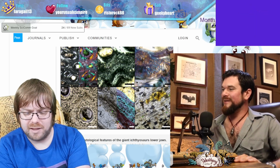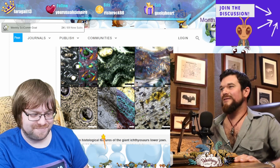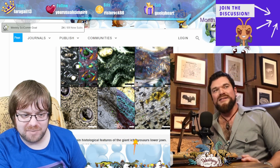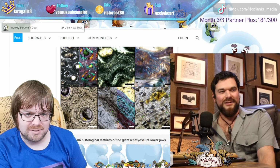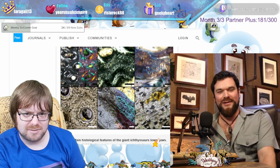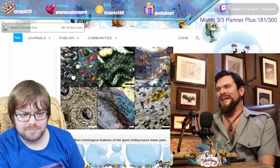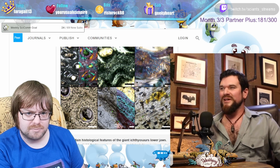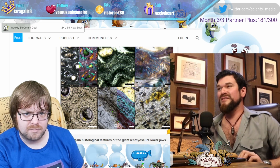So do you think that this kind of paper will help normalize doing something like this? It's another brick in the castle that's being built, I guess. And this isn't anything revolutionary, but it's cool that we can use histo to do something super basic like this, like determine, oh yeah, this is an ichthyosaur.